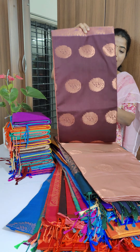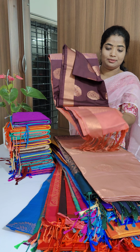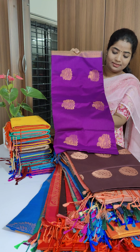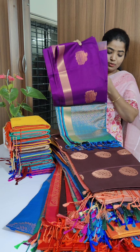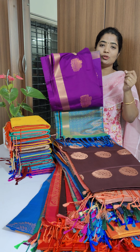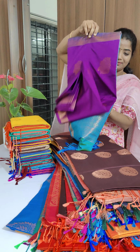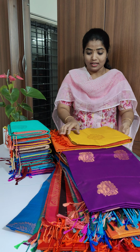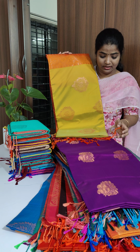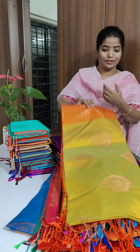looks. And this is of deep coffee brown color and it comes with a peach color. Dark purple shade, and it comes with a blue color. It's kind of a greenish blue shade, so throughout the pallu you can find a butta also in green and blue shade. It is like dual color. See, this is how it looks. Each color is very unique with different designs, and this is of dual shade, yellow and green color, and it comes with the orange color pallu and the copper zari woven border.